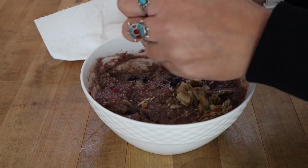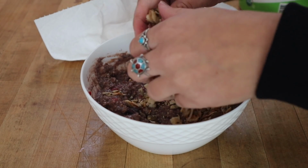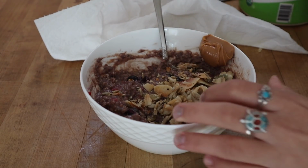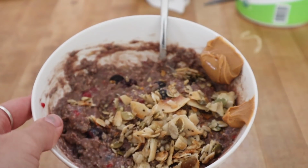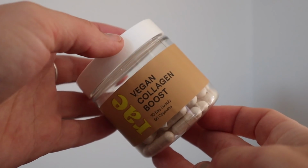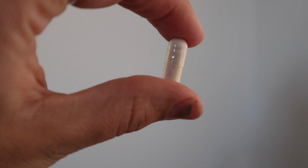So then I just topped that with some coconut granola from Costco, and of course some peanut butter, and that was my breakfast. I also took two of these vegan collagen boosts by the brand Ray.